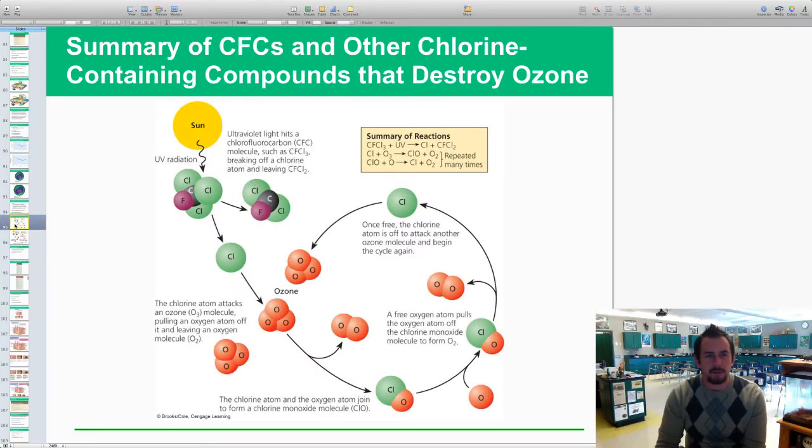It shows you a breakdown of how it works. The sun provides UV radiation, and the CFCl3 is the chlorofluorocarbon. When that combines, it actually breaks apart and produces a Cl by itself, a chlorine atom, but it does leave CFCl2 by itself. So that's what happens.